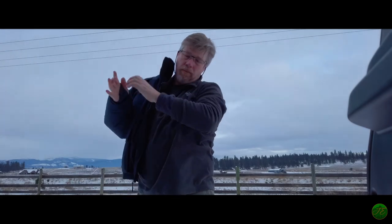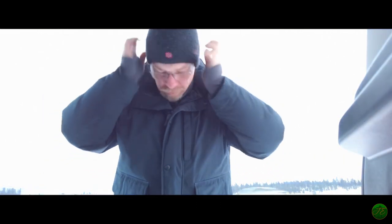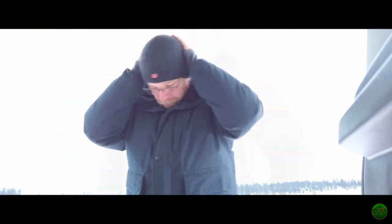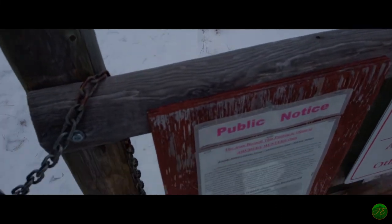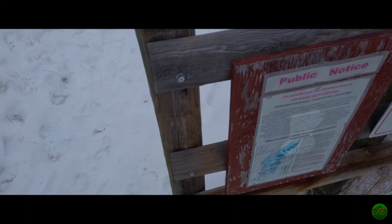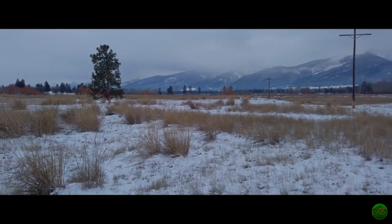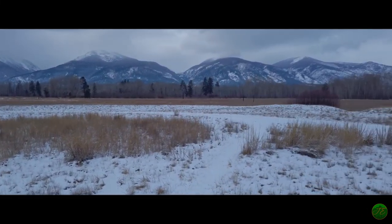So I got my day's work done and decided that despite the possibility of inclement weather, I would make my way south out of Missoula to see if I could find something to point my camera at. And I didn't get too far down the road before I found this place. And little did I know that this place would produce one of my favorite images of 2021.